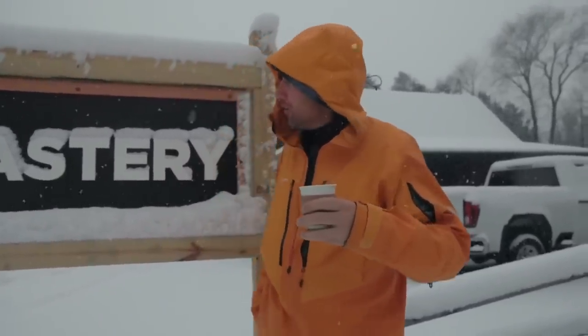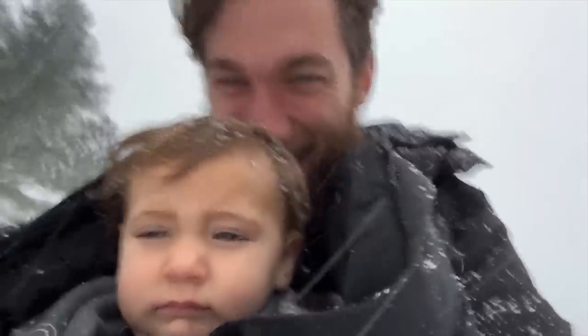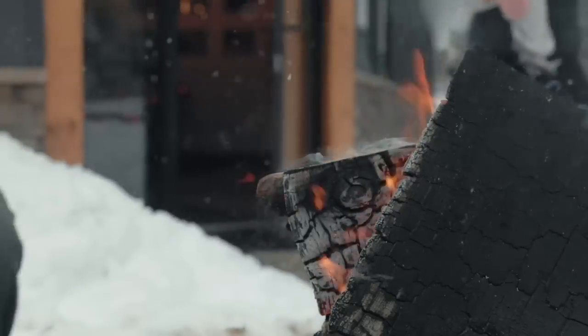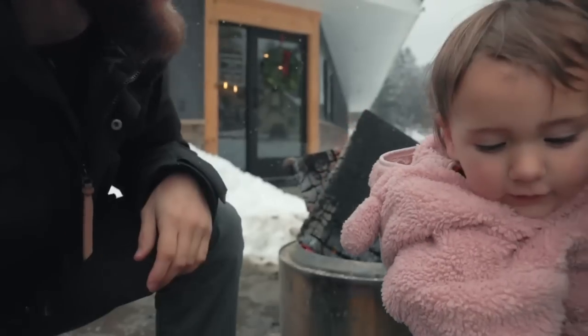Good afternoon, skiers and riders. This is Andre with your morning movement snow report here in Stowe, Vermont. Everything's great. Let it snow. You like the snow, sweetie? It's coming down. Oh my god.